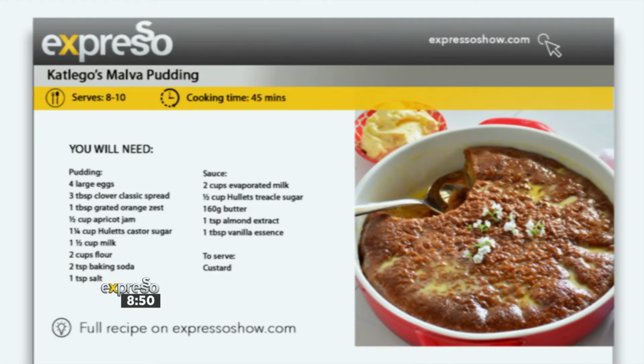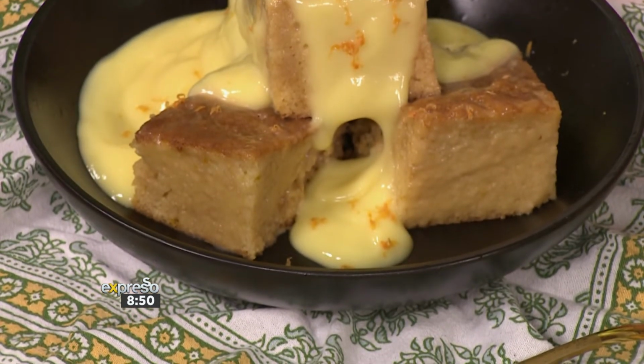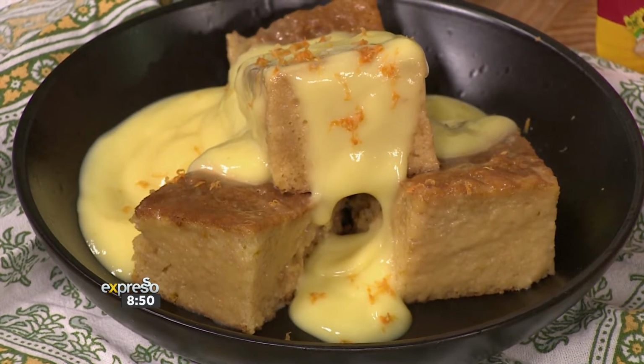And today we're making something proudly South African. It's actually my favorite dessert, the classic Malva pudding. And using HULETTS sugar, which is grown with kindness, this recipe is guaranteed to taste even sweeter.